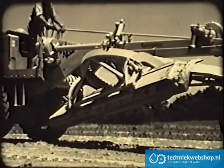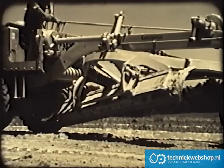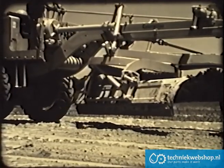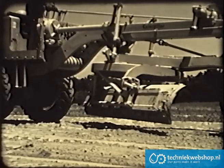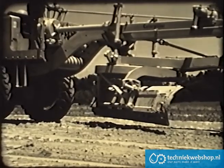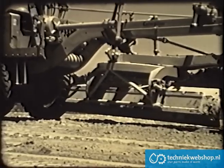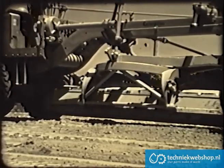The blade can be rotated a full 360 degrees on the circle. Changing the blade from forward ditch cut to reverse ditch cut actually requires a movement of only about 70 degrees and is done in a few seconds. Ditching and blading in reverse are time-saving operations on many jobs.